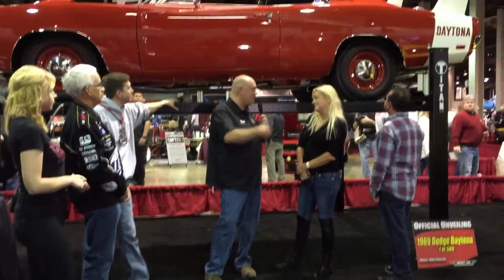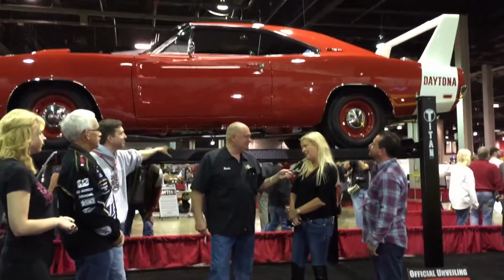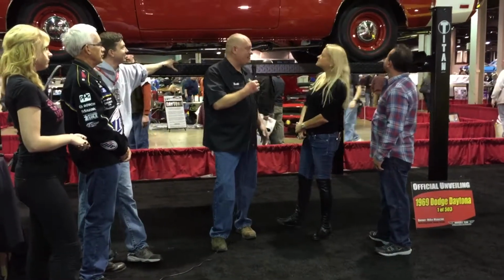So is there a particular element that you like about it? It's a 440 under the hood, so we know it makes power. It's bright red. It's got the wing. What is it that you really like about this car? My favorite color is red, and I love the wing. It's a beautiful car. Yeah, and the red and the white are really striking.